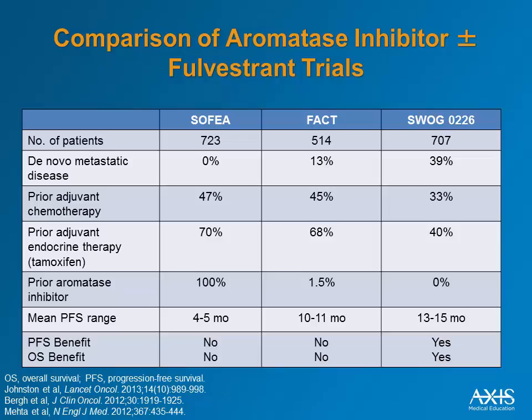But in a woman who is many years out from diagnosis or who is de novo presentation of metastatic disease, I'm more inclined to use combination therapy of fulvestrant and an AI, given the potential benefits in the SWOG 226 trial.